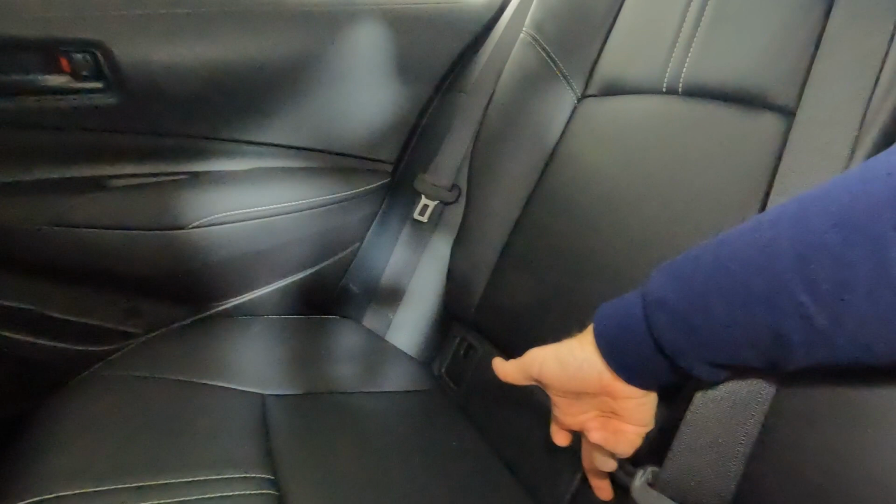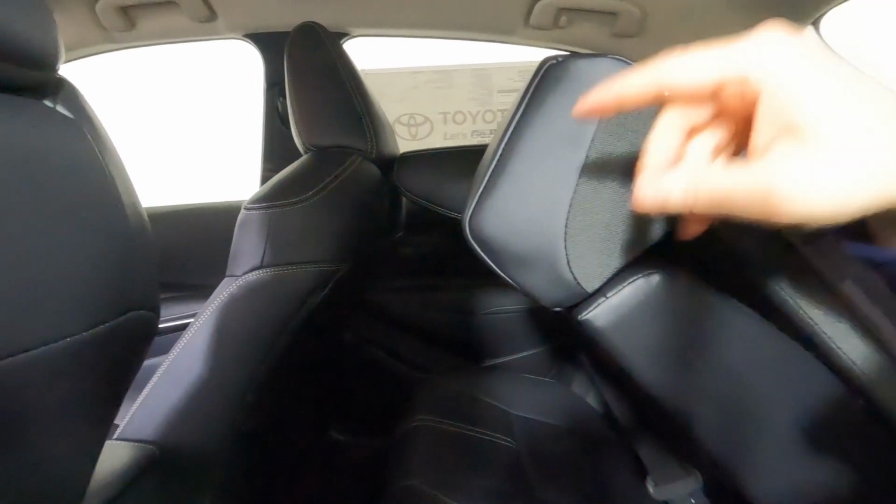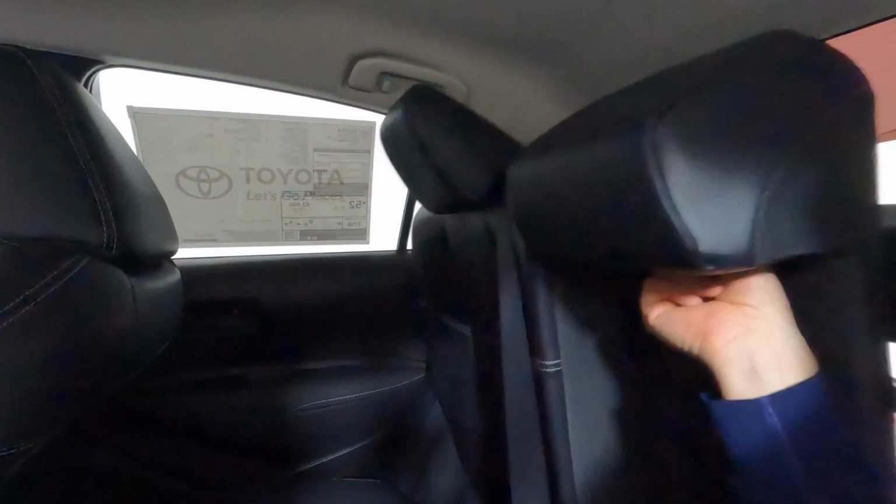There are child safety anchors here for your child safety seats. And then these back seats fold down. They fold down in a 60-40 configuration. But notice that you have to make sure you have the seats far enough forward to get them to fold flat, which of course I don't right now. But you can see it does go back into the trunk, and you can fold both back seats down.